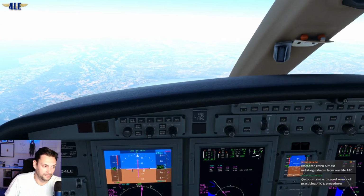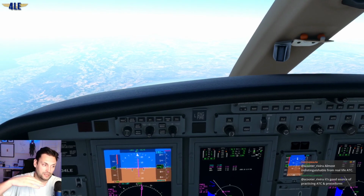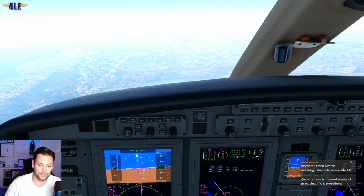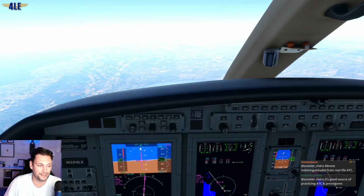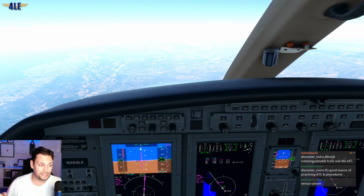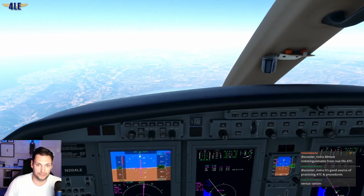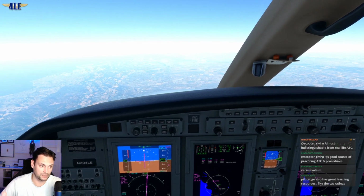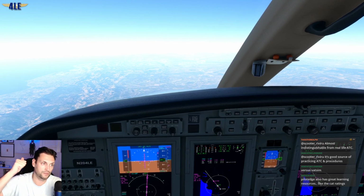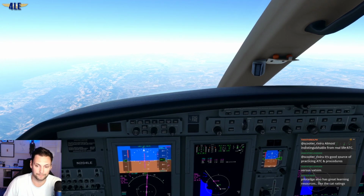Let's give this a second here. So all of the frequencies are exactly the same. You treat it no different than the real world. VATSIM is not necessarily the case from a frequency perspective. There can be times when VATSIM is run by real world controllers and is excellent, but with Pilot Edge you've got guaranteed coverage and you've got the one-to-one frequency. So it's actually much, much easier.